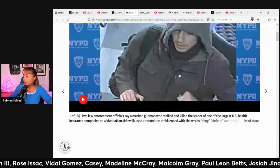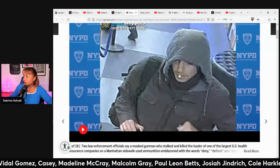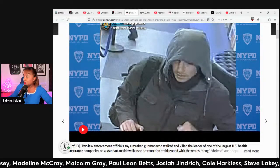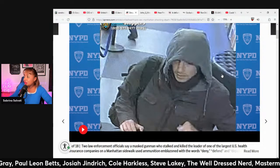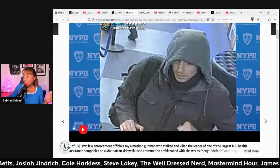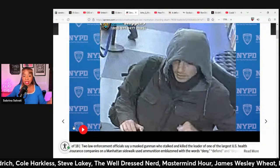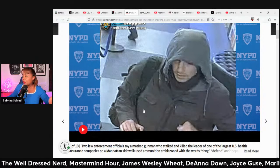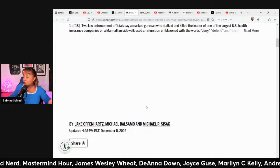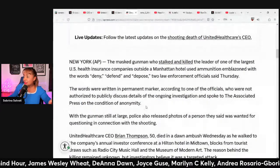Here's another picture, by the way. Another picture here where you can see a little bit more of his face, but he still has the hood on. Is this a green jacket or a gray jacket? If it's green, that kind of does remind you of Arrow. But he has the hood on his head, still trying to protect his image.